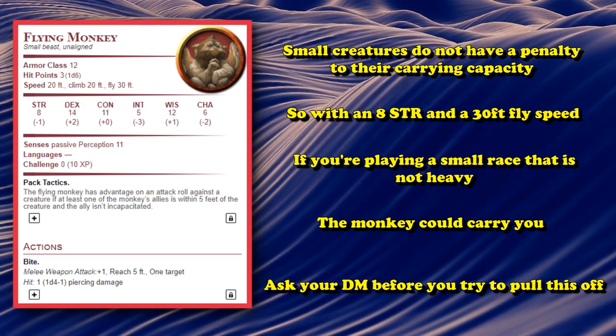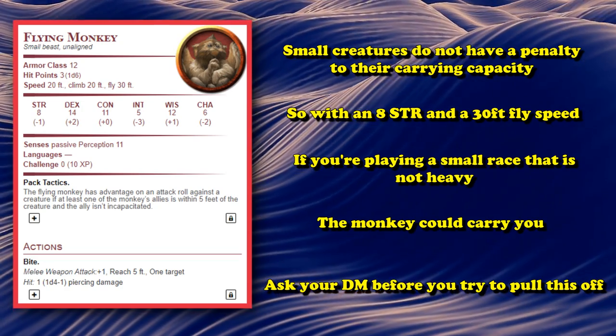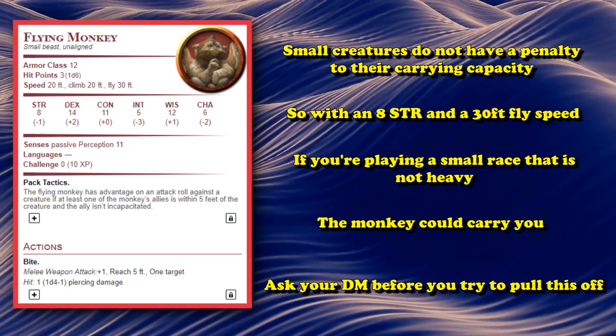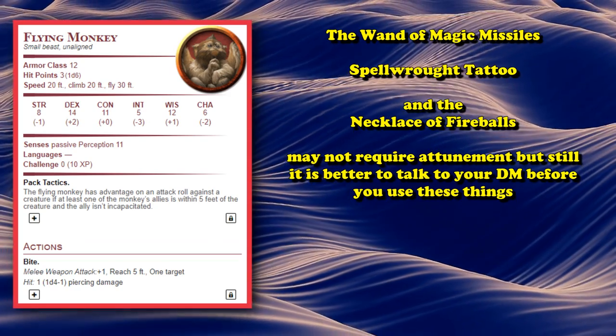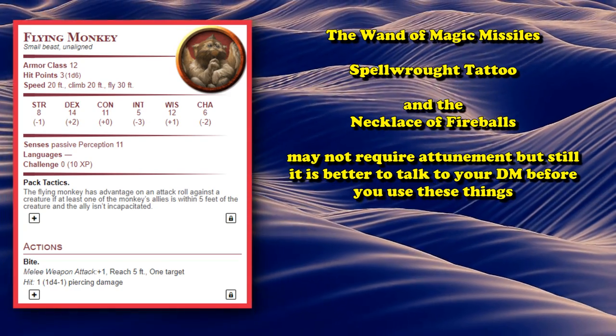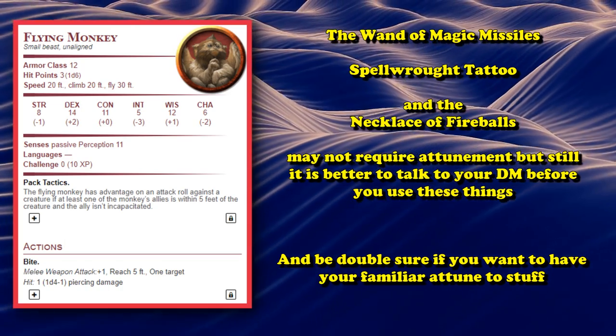Since you already need the DM's approval in order to use the Flying Monkey, you'd probably want to run the Flying Monkey backpack by your DM before trying to do it though. Although, without approval, it can easily use something like a Wand of Magic Missiles, the Tattoos, and the Necklace of Fireball. Although you might need some convincing in order to attune items to it as well.